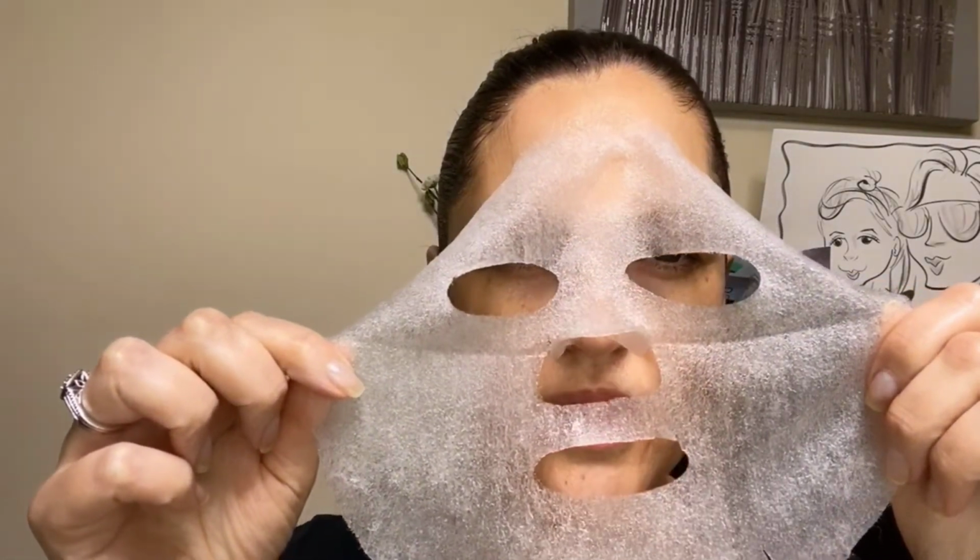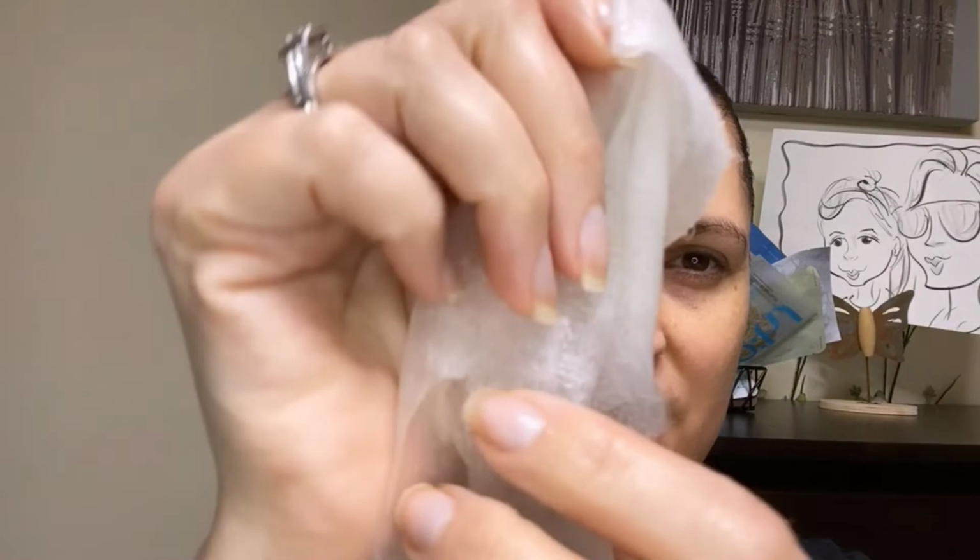To remove the mask. It's about 20 minutes now. This has an amazing, amazing texture. I have to say, this is some good, good quality mask. It is so refreshing when you remove this mask. And the material and the moisture that this mask has, I have to say it was worth the $9 that I paid for this mask.